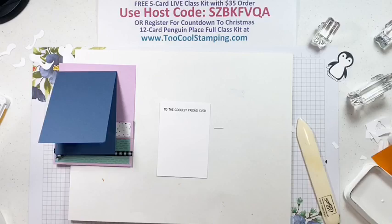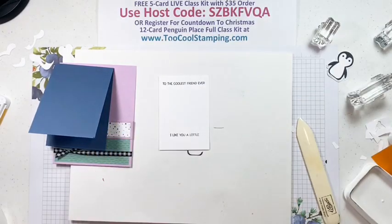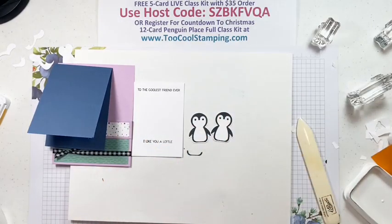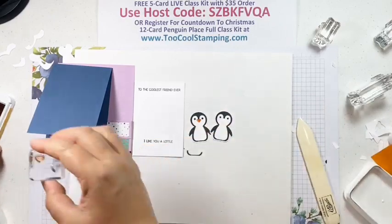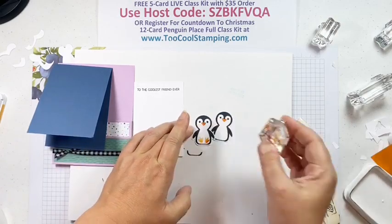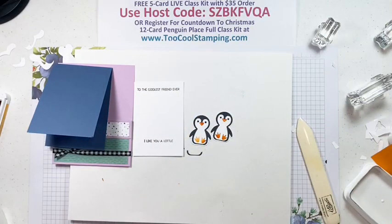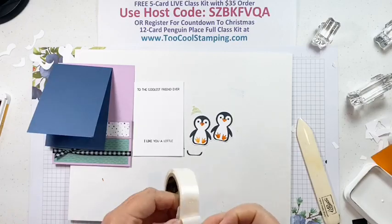And then the I Like You a Lot that we had on the other one. Put that at the bottom. Cute. Then we're going to decorate 2 more penguins. Again with the nose. Always the nose. Boom. Let's do the double feet. One there. One there. And we already have a little hat for one and a little scarf for the other.